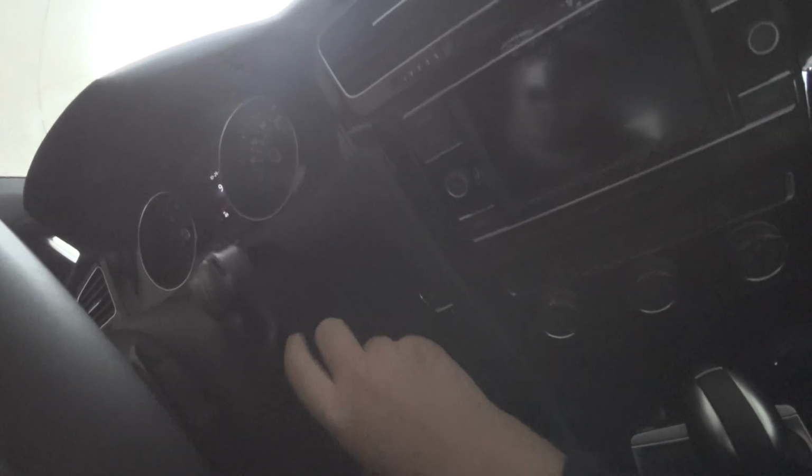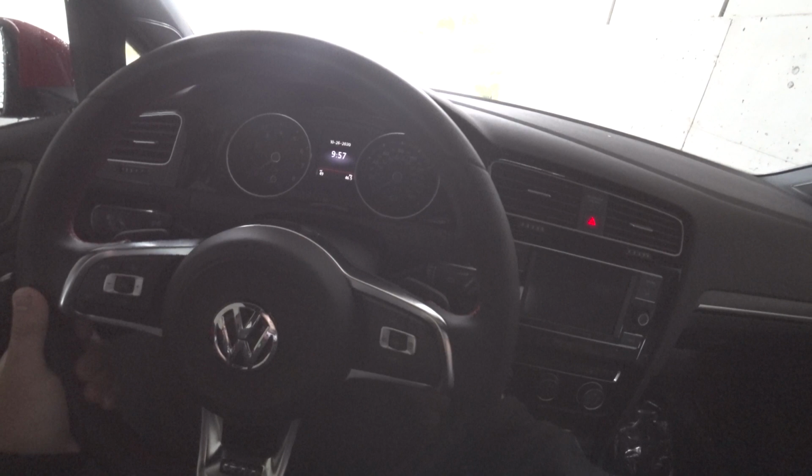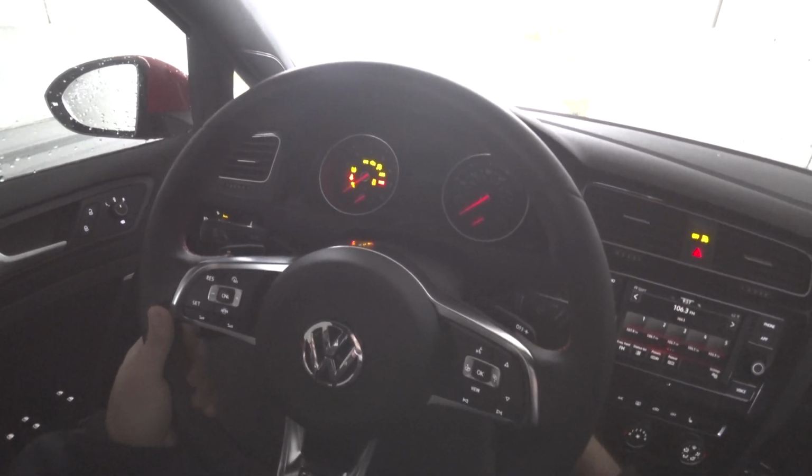Did I put it in upside down? I'm an idiot. Oh, what the frig? Oh, steering lock.